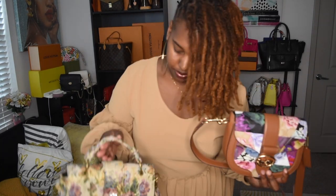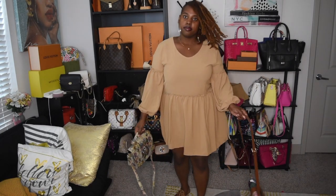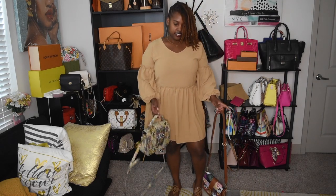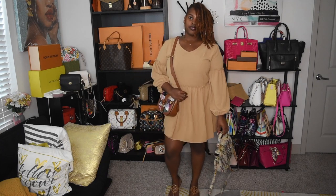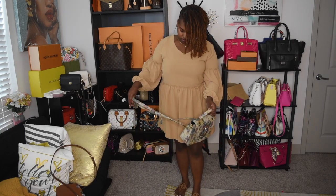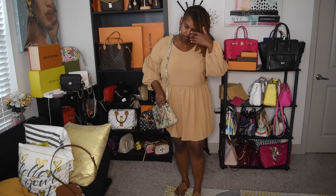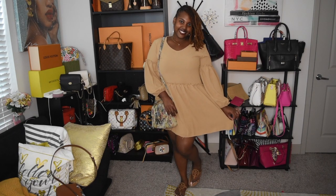All right, so this next one, it's called the Plus Linen Ruffle Balloon Sleeve Smock Dress. And I got this one in a size 14. And as you can see, I'm trying to see which bag I can pair it with. Either my Coach Georgie Gem Crossbody in the floral patchwork print, or here's my Aldo bag. I forgot the name of this bag, but I know once I saw it, I had to have it. It's so cute. I love the little vintage floral it has going on, but this dress is so comfortable.